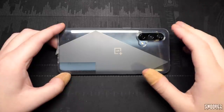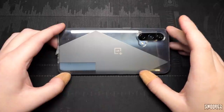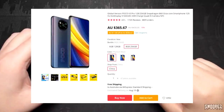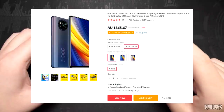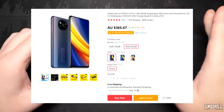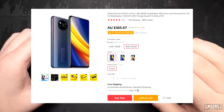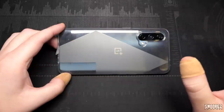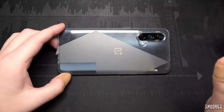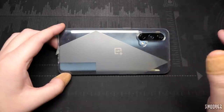However, for just $365 Australian, you can pick up a Xiaomi Poco X3 Pro, which will do everything this phone can, except it's only 4G and only has an LCD. But it has a pretty great processor, microSD card slot expansion, and a headphone jack. Other Xiaomi models are even cheaper, and there's some that are a little bit more expensive and will provide a little bit more performance out of this, but the $365 Australian Poco X3 Pro is basically fine for everyday usage.